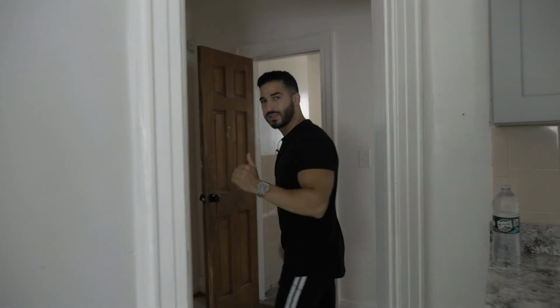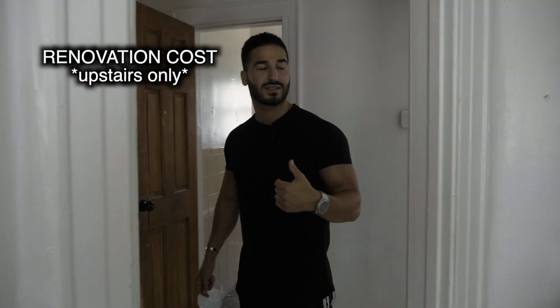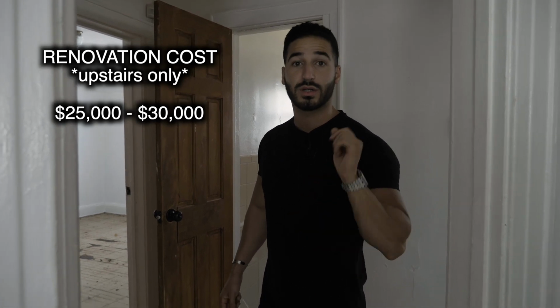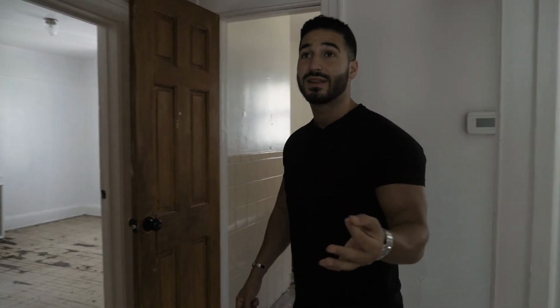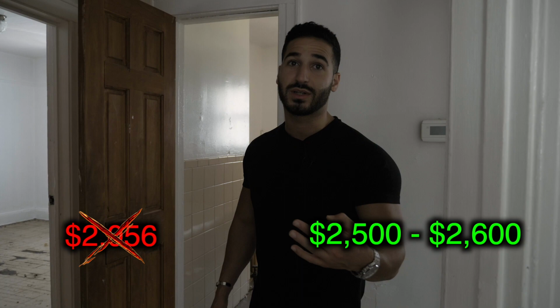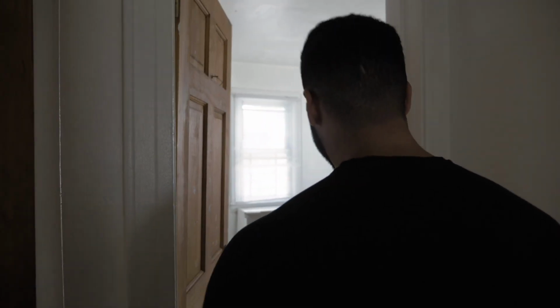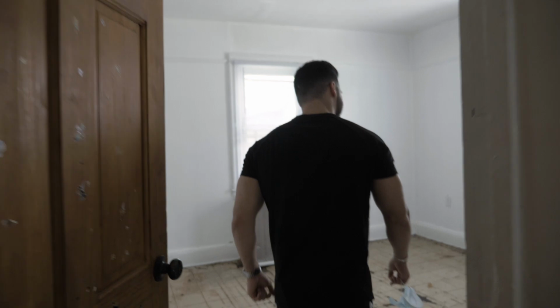I saw the unit upstairs. The unit upstairs needs, if you guys ask me, probably $25,000 to $30,000 worth of work to actually get it up. They're currently under-renting. They're paying around $2,056. That unit can easily bring in $2,500 to $2,600 a month. This is the bathroom. We're going to make a new bathroom. And you've got a big bedroom over here.